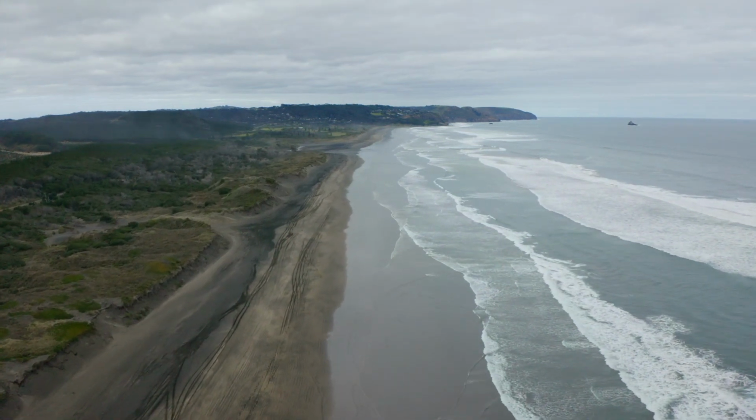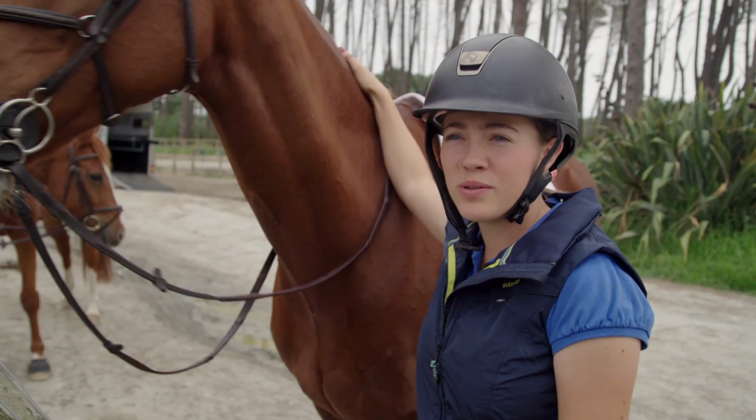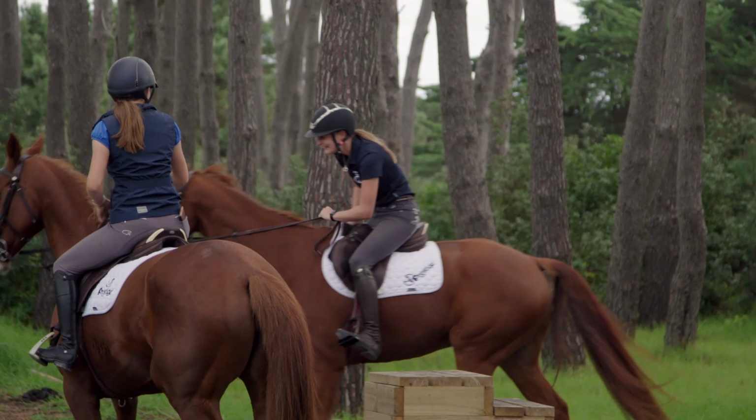So we run them out on the beach. It's nice here because you get to go in the ocean afterwards. It's really good for cooling their legs down, and I think it's a lot better for their brains, just having that space.